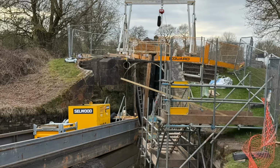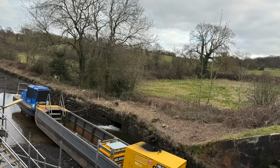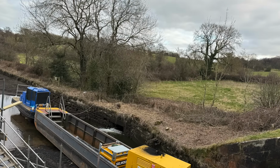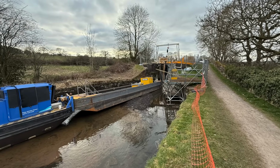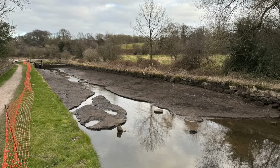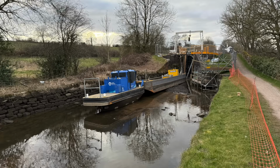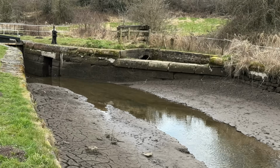The replacement of the lock gates at one of the Hazelhurst Locks was part of the Canal River Trust's winter works programme. Each winter, when fewer boats are cruising, they carry out essential repairs and maintenance, often needing to close the waterway completely. But they give advance notice of these so that you can plan your travel around the dates.